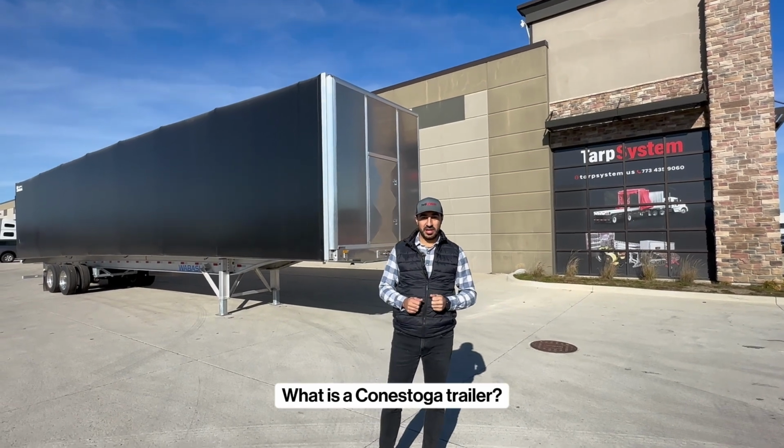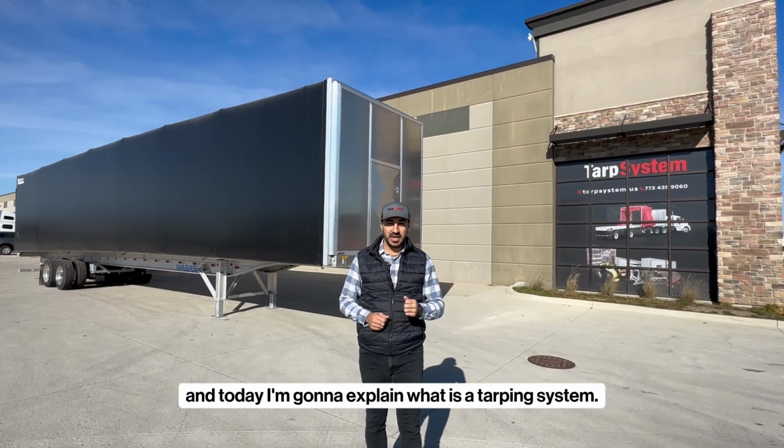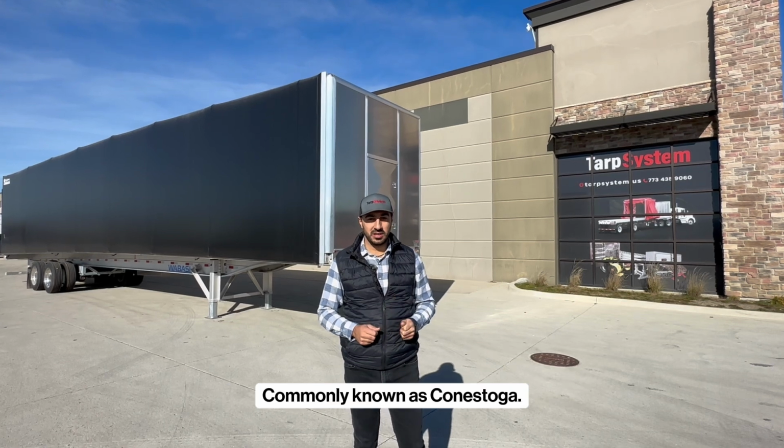What is a Conestoga trailer? My name is Ruben. I'm with Tarp System in East Dundee, Illinois, and today I'm going to explain what is a tarping system, commonly known as Conestoga.